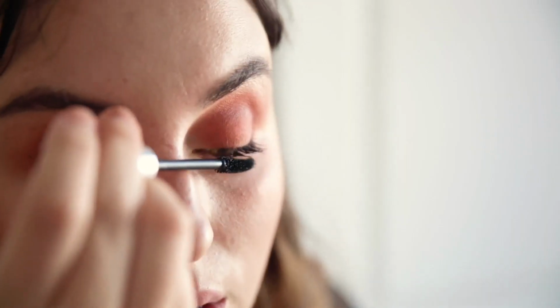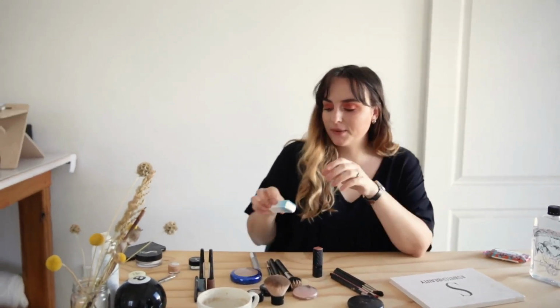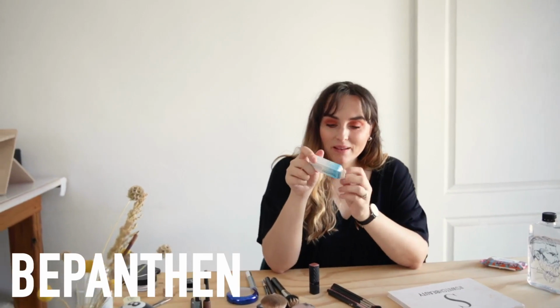What I love about mascara is I actually just love mascara in general. And I normally do a couple of layers just because it looks very nice. I always do my bottom lash as well. And there we go. And I'll do the same on the other side.